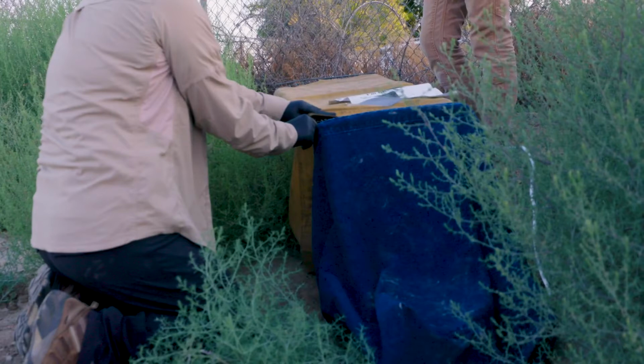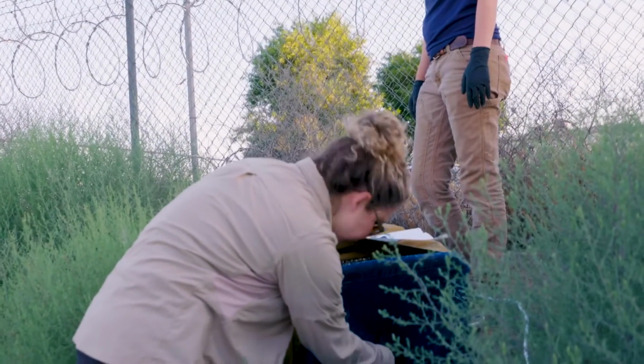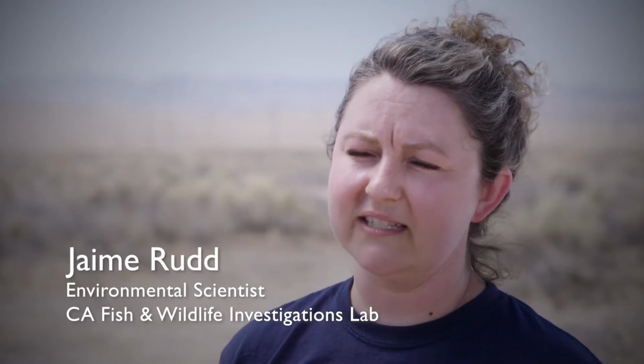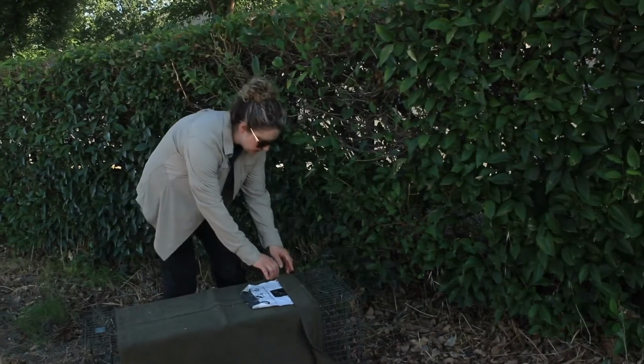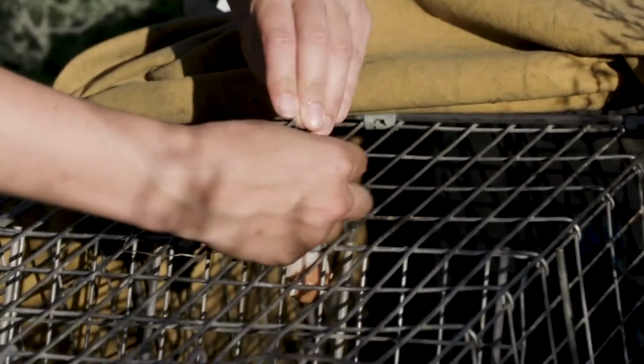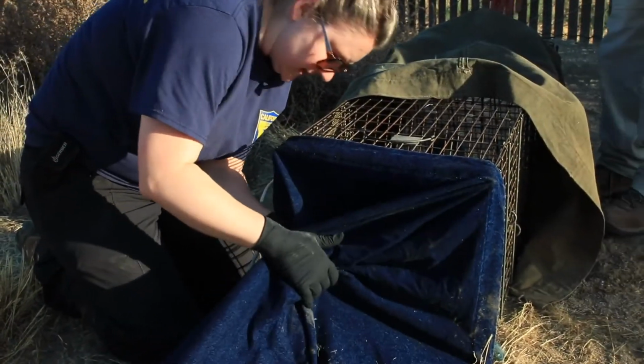Text: Jamie Rudd, environmental scientist, California Fish and Wildlife Investigations Lab. I'm working with the Wildlife Investigations Lab and the Endangered Species Recovery Program, and we're investigating a mange epidemic that's occurring in kit foxes, primarily in Bakersfield. It's a fatal disease that's caused by a mange mite called Sarcoptes scabiei. It's known as scabies in people and then mange in animals.